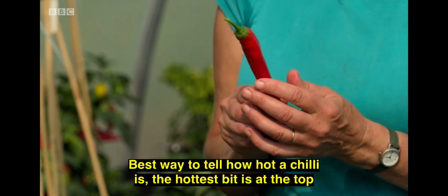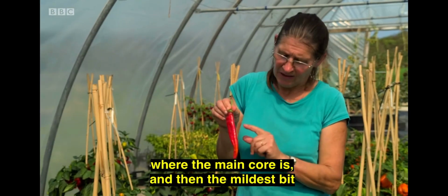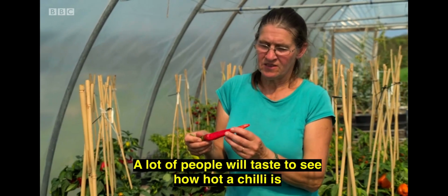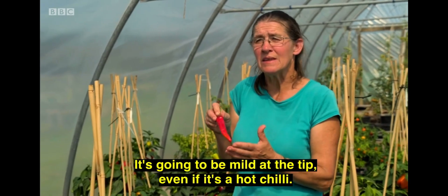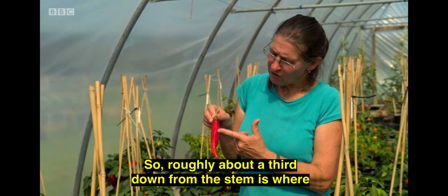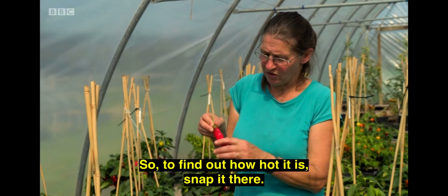Best way to tell how hot a chili is: the hottest bit is at the top where the main core is, and the mildest bit is at the tip. A lot of people will taste a chili to see how hot it is, and might nibble the tip. Doesn't tell you anything. It's going to be mild at the tip, even if it's a hot chili. So roughly about a third down from the stem is where the average heat level is. So to find out how hot it is, snap it there.